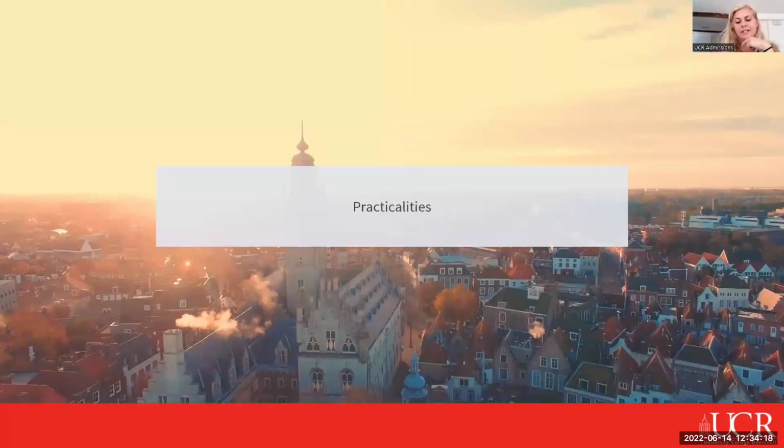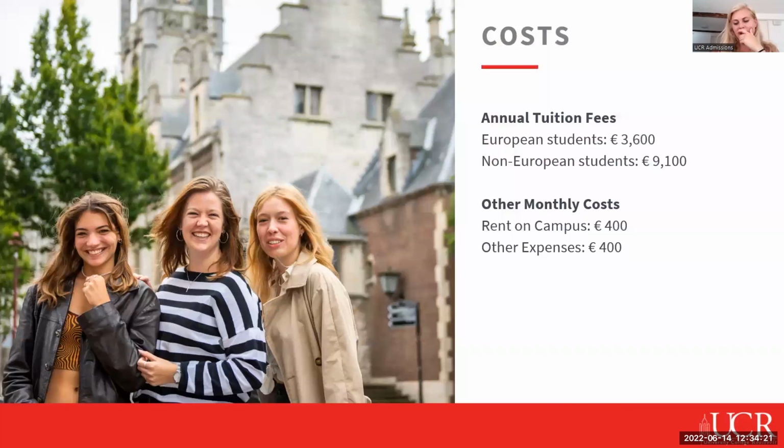So the practicalities, as I said, I'll talk about admissions as well, but these differ a little bit for the different university colleges that we have. UCR is among the more affordable options in terms of university colleges. Tuition fees are always based on passport in the Netherlands. So if you have a European passport, it's roughly around 3,500 a year. And if you have a non-European passport, it's around 9,000 euros a year.